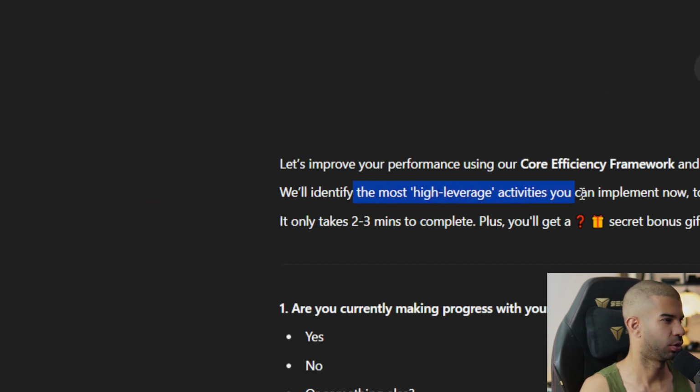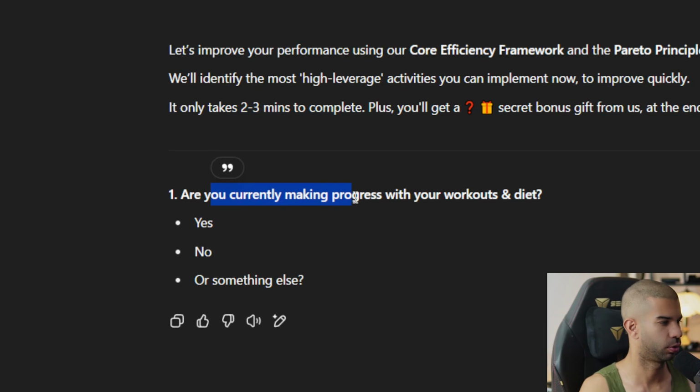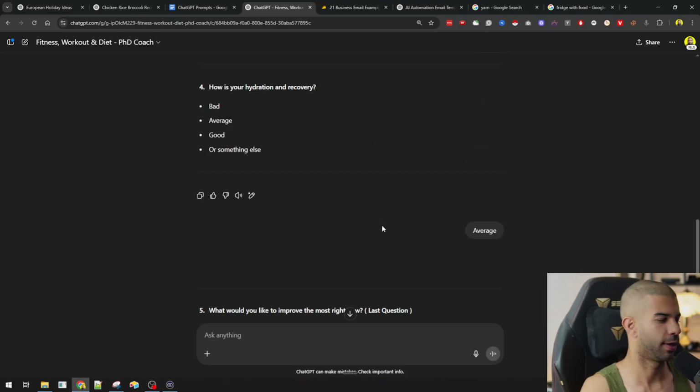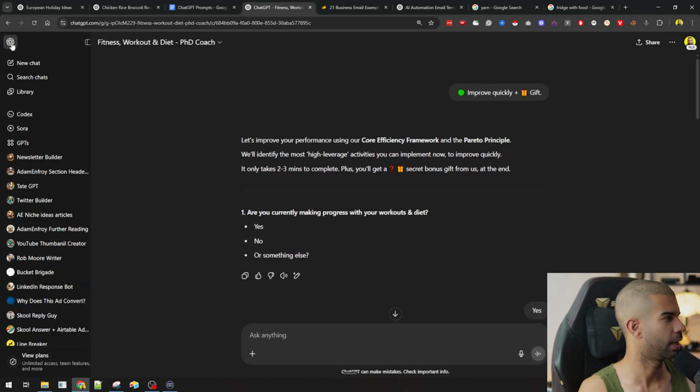Will identify the most high leverage activities. Takes 2 to 3 minutes. Are you currently making progress with your workout and diet? Okay, sure, yes. How often do you work out? Regularly. How would you describe your eating habits? I mean, let's say good. How is your hydration? Say average. So as you can see, it's something that someone else has built that I can fully use and take advantage of.